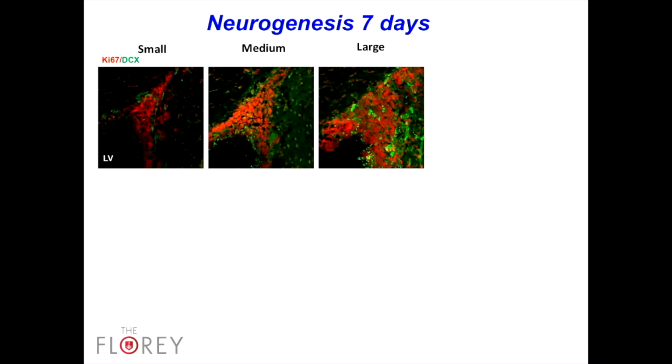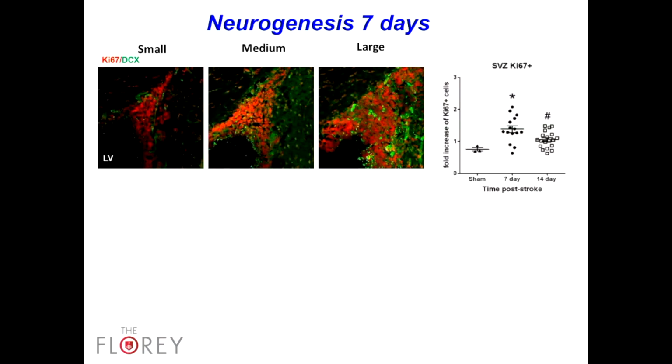We've done the same with neurogenesis, and we've looked at increasing neurogenic responses in terms of increased stroke severity. What we find is that we do still get increased doublecortin expression in the subventricular zone after stroke, and that we get peak neurogenesis occurring at 7 days, and that this correlates nicely with increased stroke severity. So again, it doesn't matter if you're having a small stroke or a large stroke, you are still getting a neurogenic response.